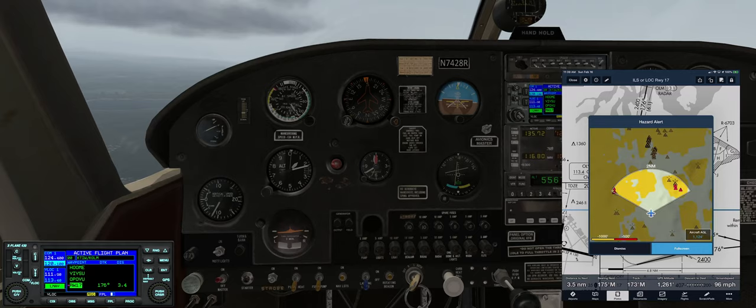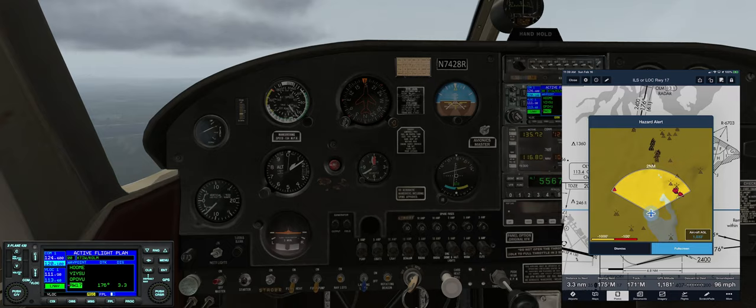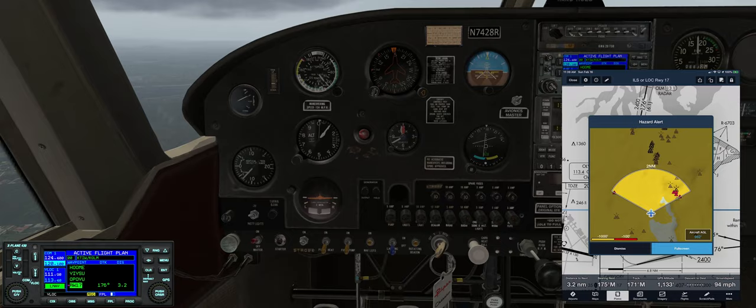735, ground, runway 17 right, taxi via Mike, transponder 1C. Okay, hold that right there. Hold 1C, taxi 1 right, Mike 4, 735. 3 miles, final runway 17.